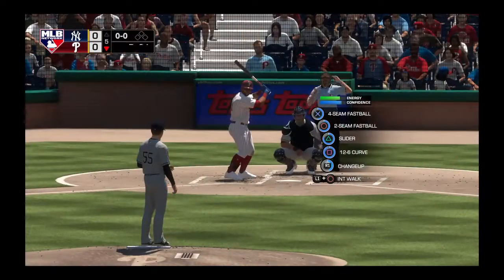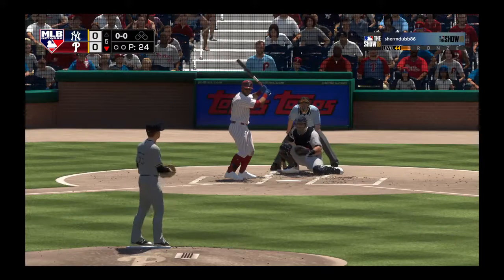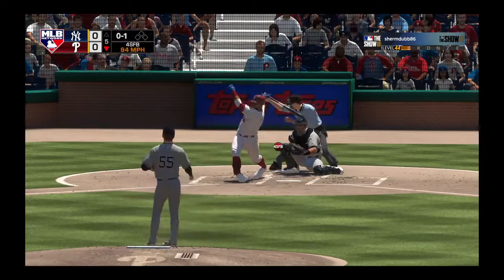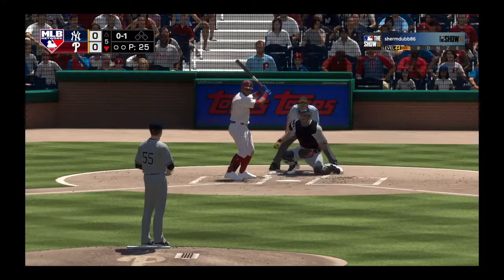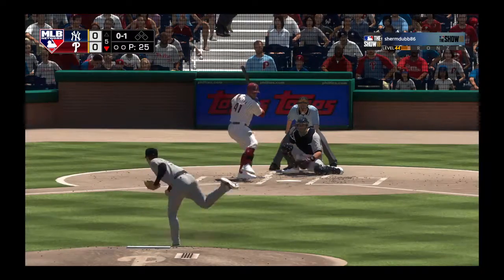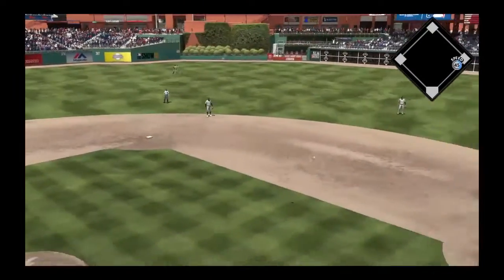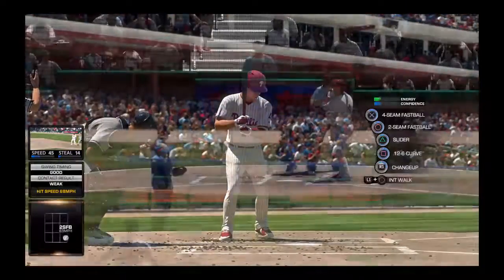Here's Carlos Santana now. He'll begin things here against Sonny Gray. First baseman, Carlos Santana. Fastball, and he swings through it to fall behind. A bouncer to the left side. Andujar fields it cleanly. And the throw pulls the first baseman off the bag, and he's safe at first.